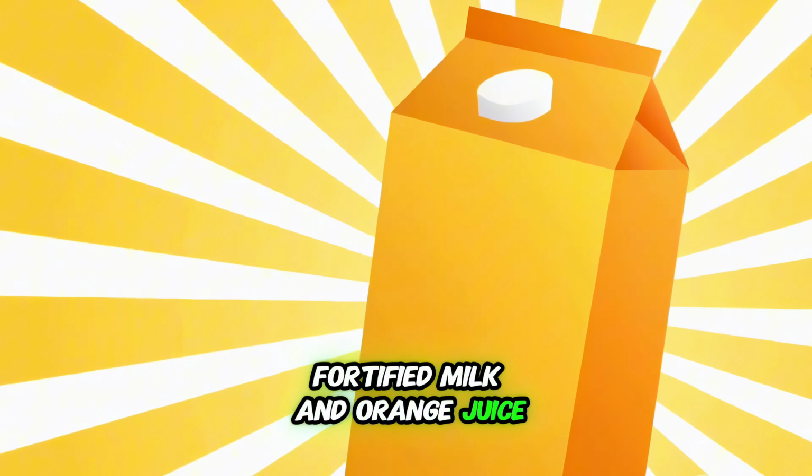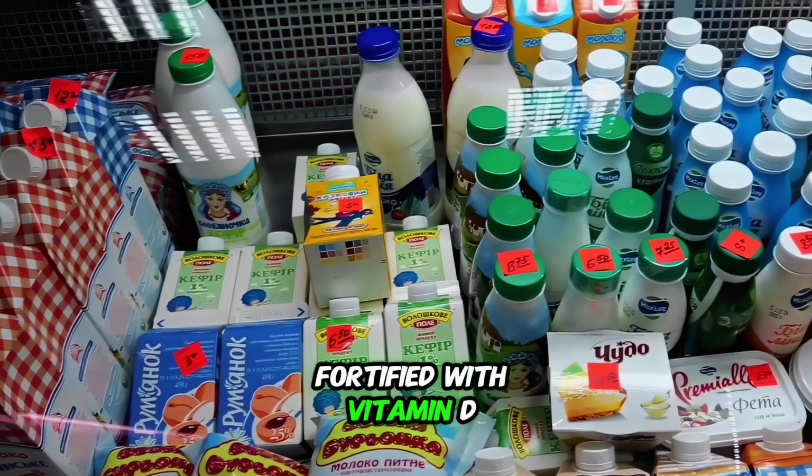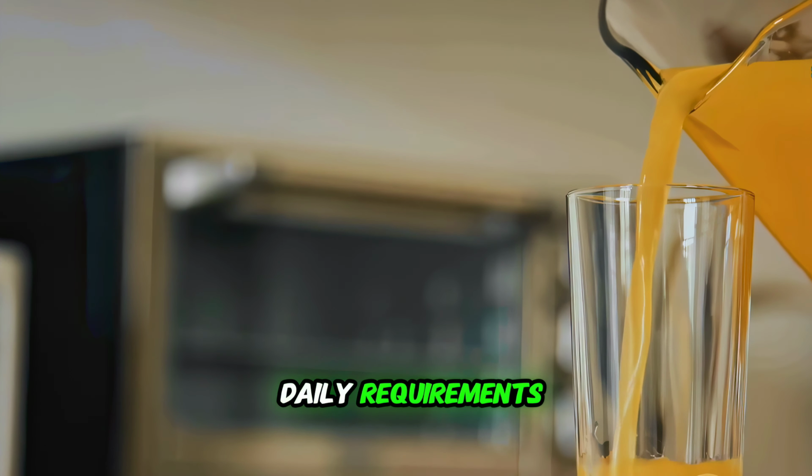Fortified milk and orange juice. Many dairy products and some fruit juices are fortified with vitamin D, making it easier to meet your daily requirements.